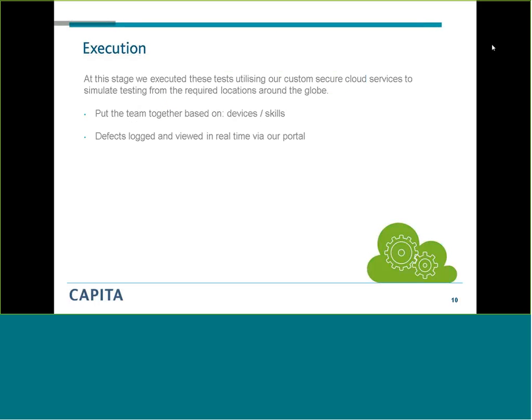At execution, at this stage, we were able to execute these tests utilizing our custom secure cloud services to simulate testing from the required locations around the globe. We were able to put the team together based on devices and skills, and we logged defects and provided access to them to view via our portal.